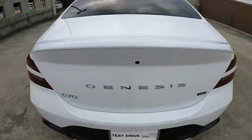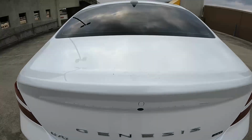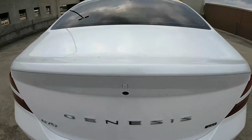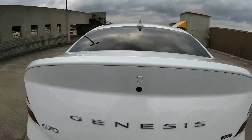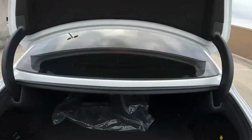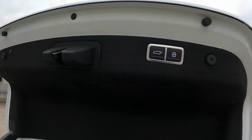All right, we're back here at the trunk. Now for the trunk, there's multiple ways you can open it, of course. You can press and hold on your key fob, or you can press this button and it comes up just like that. Same deal. If you want to close your trunk, press this button and it'll close down.